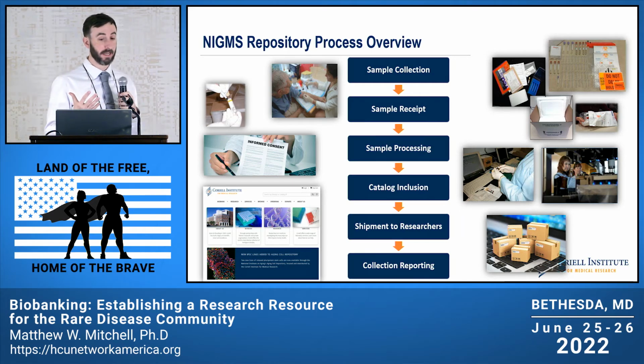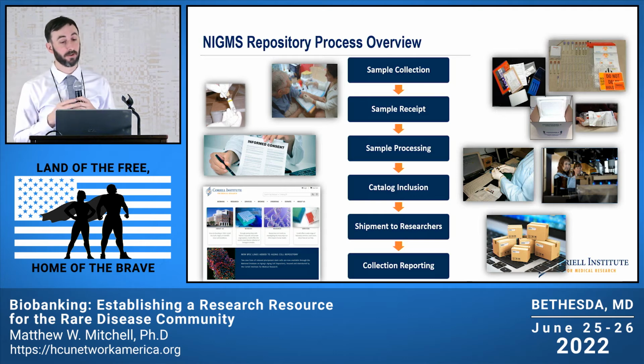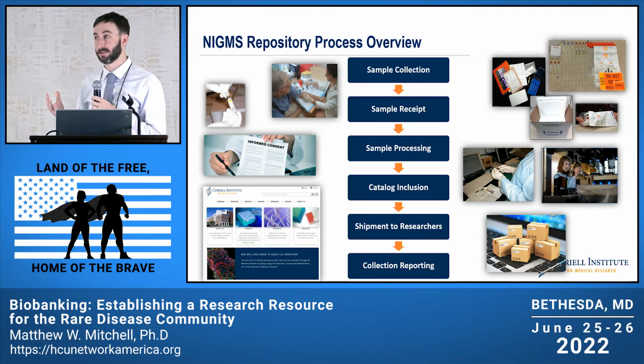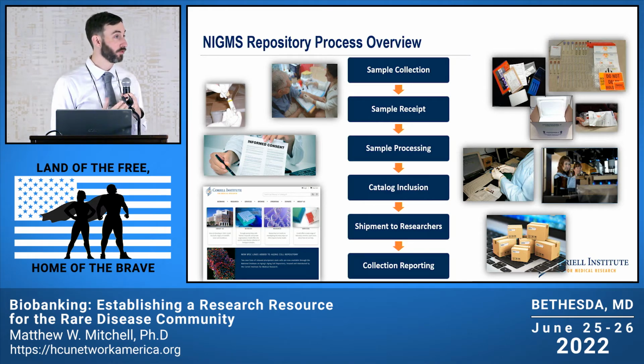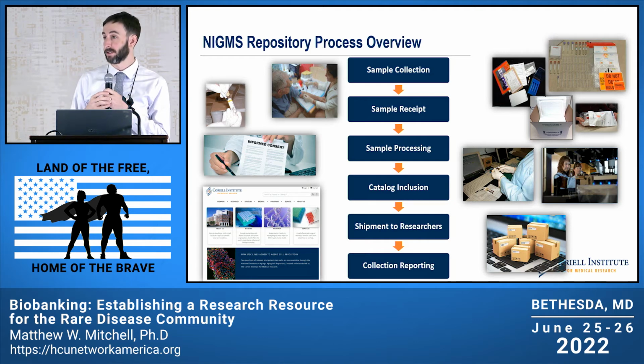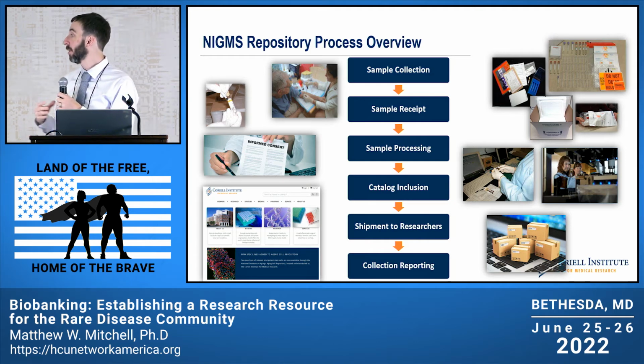So we'll collect samples, we'll bring them back to our facilities in Camden, New Jersey, and process the samples to create cell lines in our labs. Once the cell lines are established and quality controlled, and we have all of the necessary clinical documentation that we need, we include samples into our online catalog where researchers can go to.